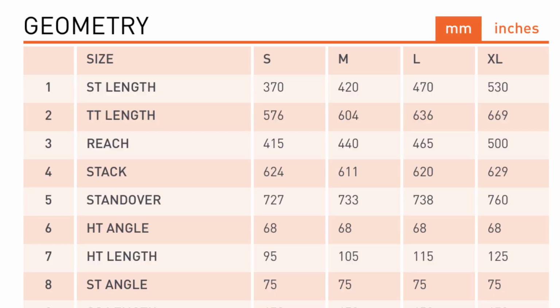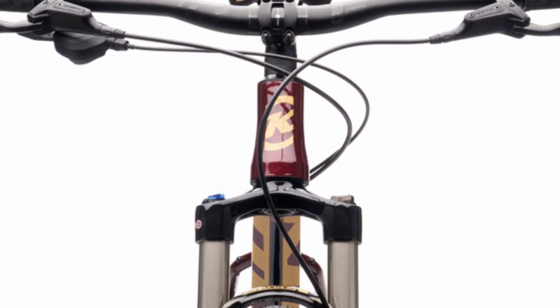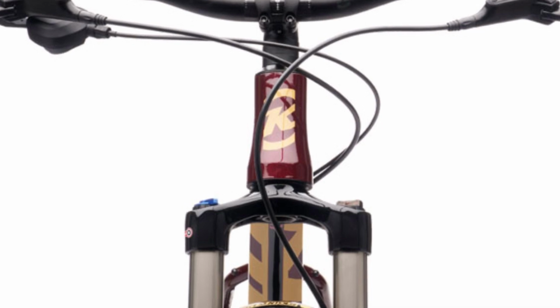As for the geometry and the ever-important head tube angle, that's going to be 68 degrees, and that's going to ring true for almost every single size in both the 27.5 and the 29er version. And just like the Nucleus that we looked at previously, this frame does also come with a tapered head tube.